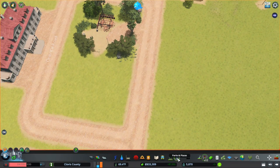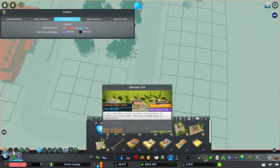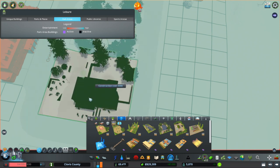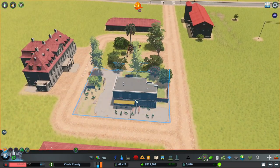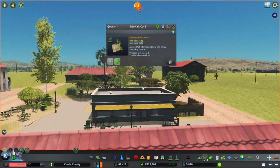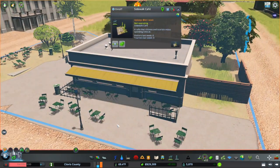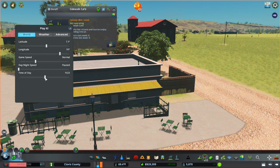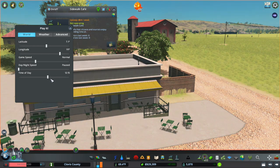And then we can go into our sidewalk cafe. We're going to have to use anarchy to ram this in here. And let's just check out the variations. We're going to clean this up. We're going to get rid of that concrete. Surface painter is very, very useful for doing things like that.